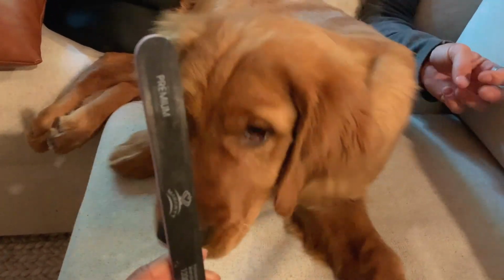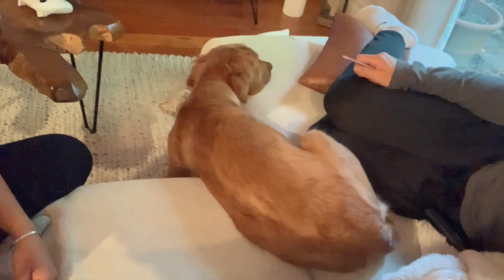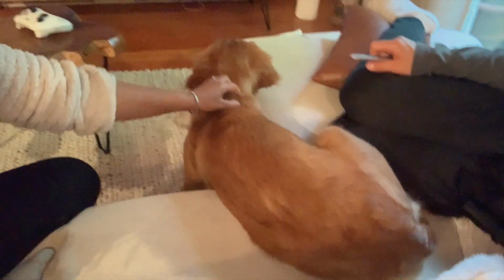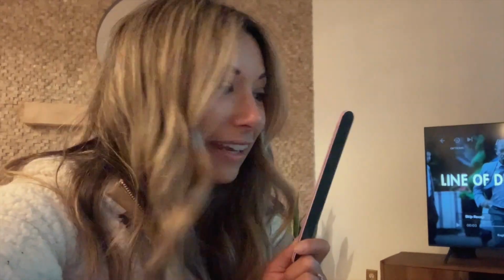Busted. Trying to file his nails. Did you give up? Half on, half off. Can you not decide, Bubs? We tried to sneakily, secretly file his nails while he was asleep. That's the one thing he really doesn't like. So we bought a rotating nail grinder thingy, and that's one of the only things that he's been scared of. We really didn't like it.